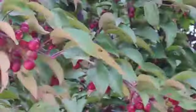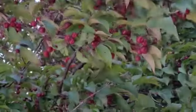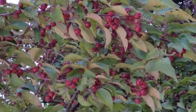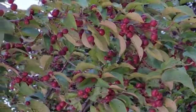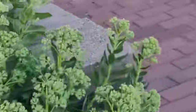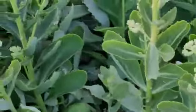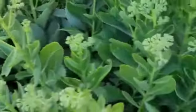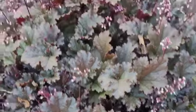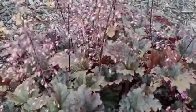This is the fruiting iris, and you have the blood red berries. Flowering cherry has magnificent decorative blossoms in early spring, and now it is at the fruiting stage. And here you find the kalanchoe, succulent, Crassulaceae, and here you find the heuchera, copper colored leaf and pink colored flower blooms, and here you find hosta.